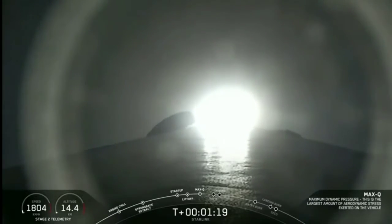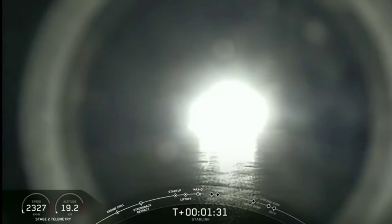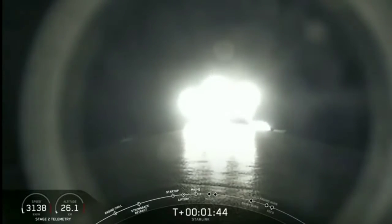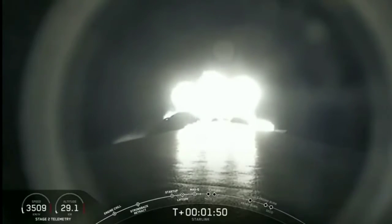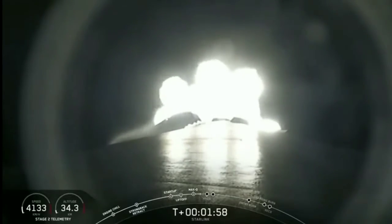In about a minute, we will have 3 events happening back to back. The first of which will be main engine cutoff, or MECO. This is where all 9 M1D engines shut off to slow the vehicle down in preparation for the second event, which is stage separation. Stage separation is where the first stage separates from the second stage, with the first stage starting to make its way back to Earth for landing, and stage 2 continuing on its journey, with the third event called SES-1, or Second Engine Start 1. And that's where the MVAC engine lights up on the second stage and propels the second stage along with the Starlink satellites to its drop-off orbit.